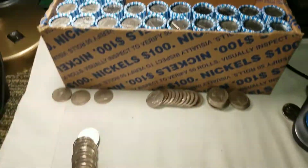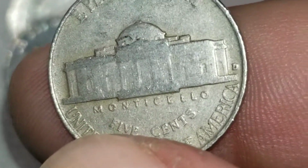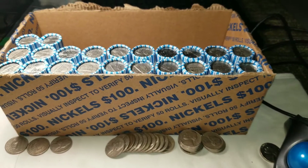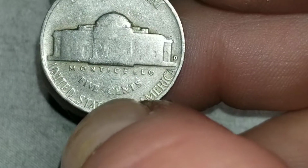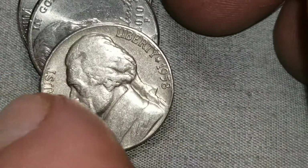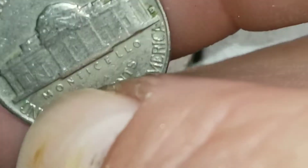Roll 27. And how about another 1941? This time from Denver. We're on roll 28. And we got another 1949 from Denver. I'll check that for the D over S, and if I got it, I'll bring it in. Well, there was no D over S, but the next coin was a 1958 from Denver. Same roll, we got another 1959 from Denver again.